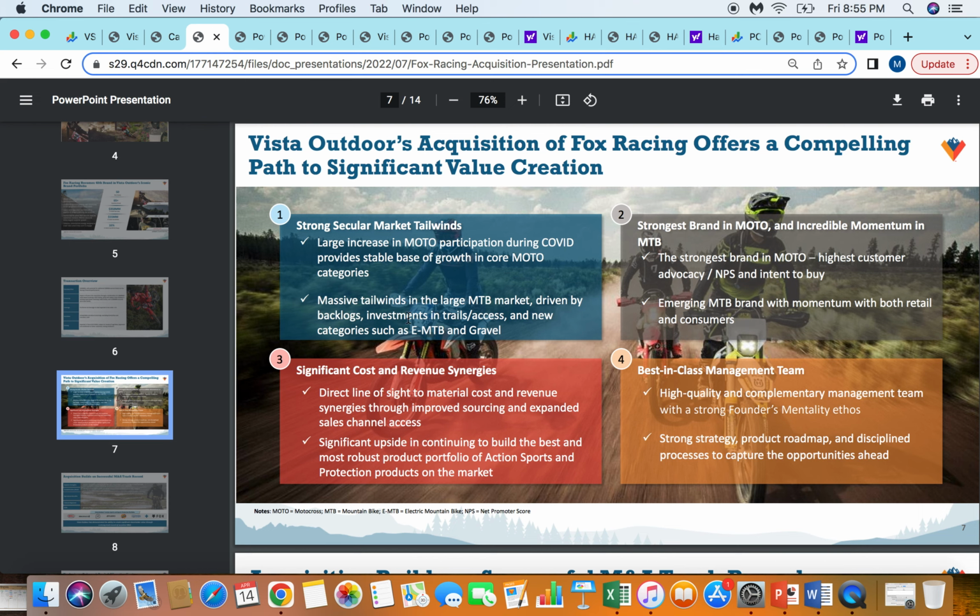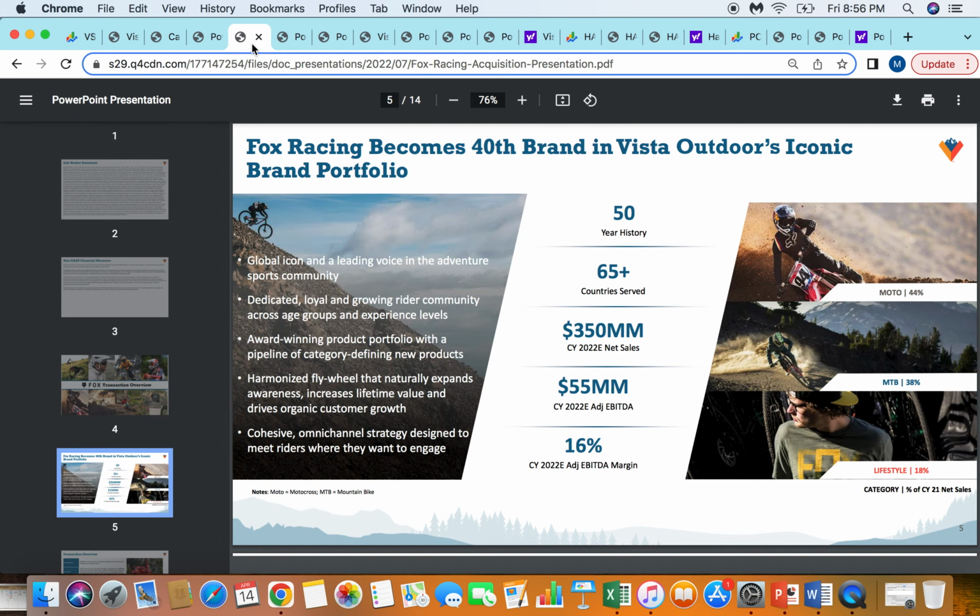But they feel like they have some great secular tailwinds in terms of the categories that they play in. They think they can drive a lot of synergies from distribution, material costs, sales channels, stuff like that. They like the brand. They think it has a lot of momentum, and the space they play has a lot of momentum. And they like the talent that they're getting with the acquisition. So pretty standard things in terms of calling out synergies and why an acquisition makes sense.